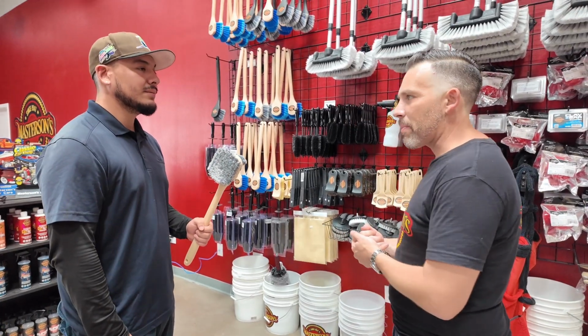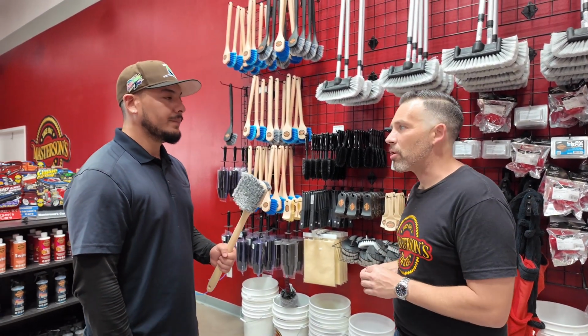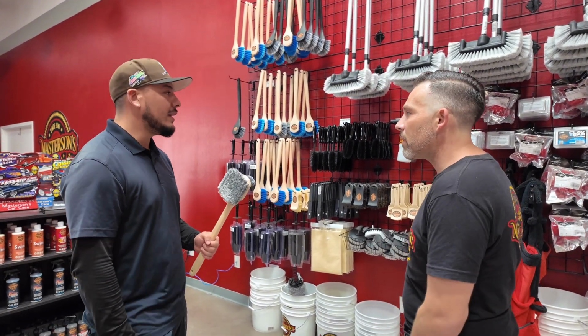But Scrub Ninja is a great product. Any type of cleaner, I try to stay away from something like an eraser because they're a little bit aggressive, but I've detailed cars where I needed those before. Yeah, every tool you need.